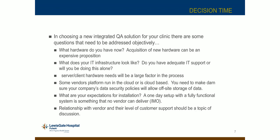I know data breaches, at least in the U.S., now start at somewhere in the neighborhood of $25,000 per occurrence and go up. So before you move to a cloud-based storage system or a cloud-based QA system, you need to make sure that you have it in writing that you're allowed to put that stuff off-site. Now, the good news is if you can put it off-site, that's really good because it can be backed up in the cloud, and your chance of losing data is very slim, or should be very slim, assuming that the cloud system is set up correctly.